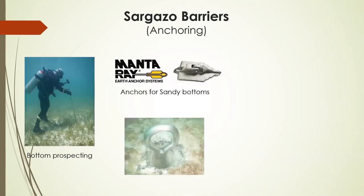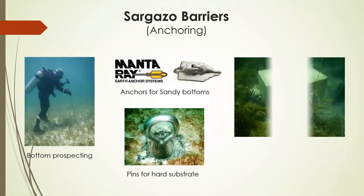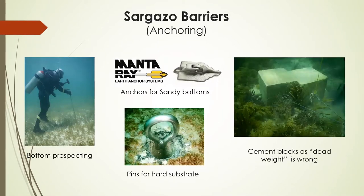What we do to anchor the barriers first is a bottom prospection, because we need to know what kind of bottom we have. We have sandy bottoms where we are going to use anchors that go 2 meters underneath the sand to hold the barriers. And we need pins for a hard substrate. The picture on the right where you see the cement blocks as dead weight is wrong. We should not use these because the barriers are going to drag them on the bottom and they're going to start killing either the reef or seagrass and seabeds.